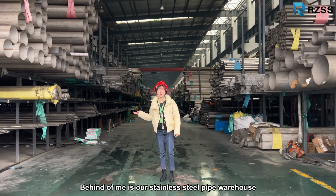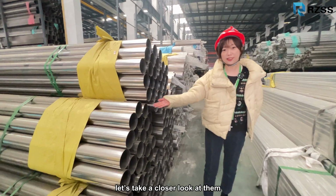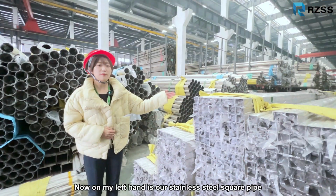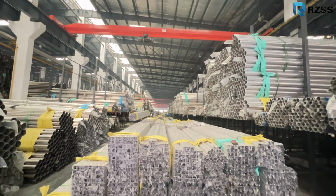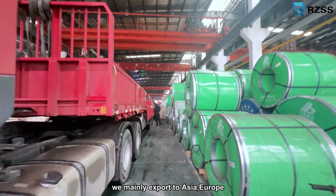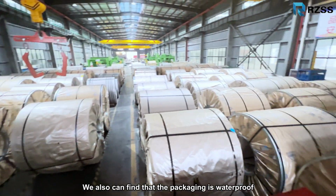Behind me is our stainless steel pipe warehouse. Now we can see here is our stainless steel polished pipe. Let's take a close look at them. Now on my left hand is stainless steel square pipes. This is another warehouse. We mainly export to Asia, Europe, America, the Middle East, and so on. We can also find that the packing is waterproof.